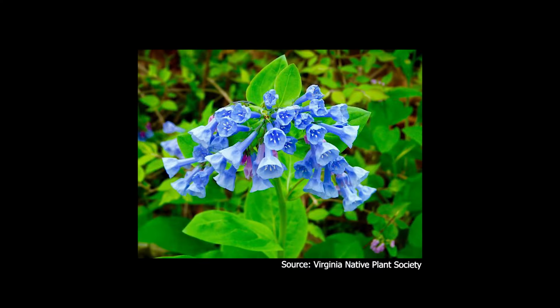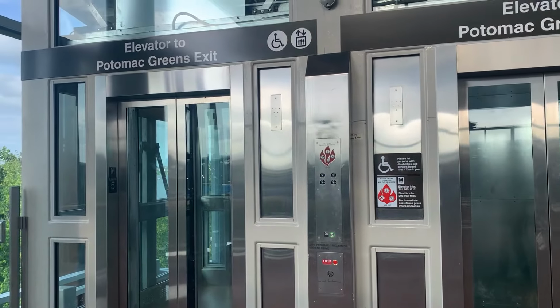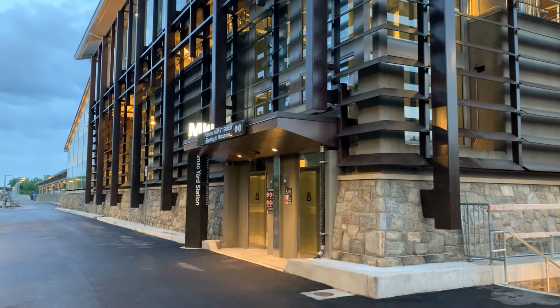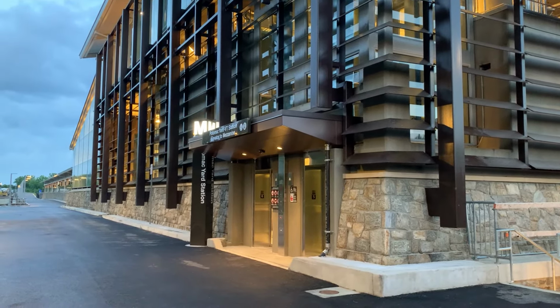Virginia bluebells. The third, eastern exit is totally unique. As an elevator-only entrance, it leads to an ultra-wide shared-use path that connects to the Potomac Greens Park to the south and doubles as fire access for the station.